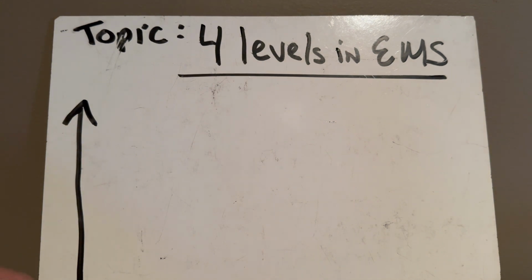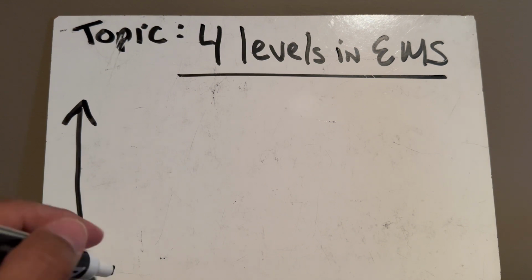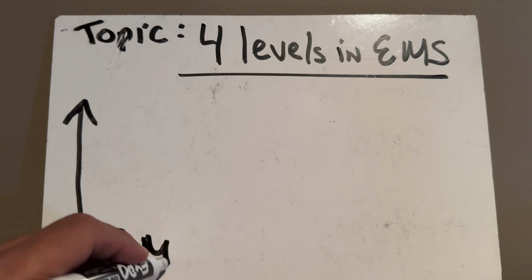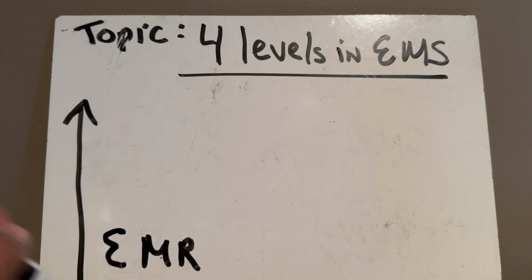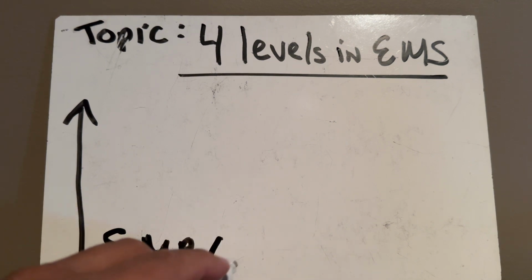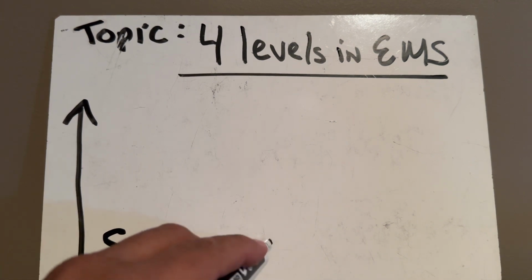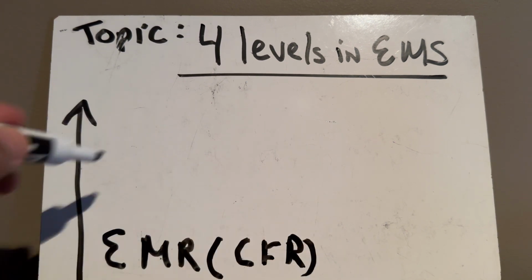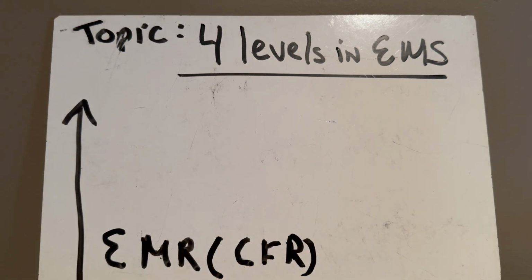So let's look at the first level. This is going to be the white belt. The white belt is also known as, right over here, EMR, Emergency Medical Responder, okay? And some people call them CFR, Certified First Responder. So these are the white belts.